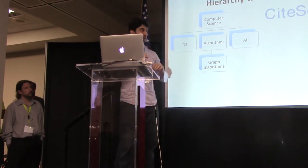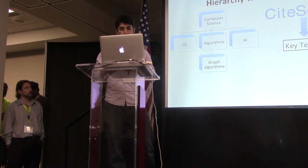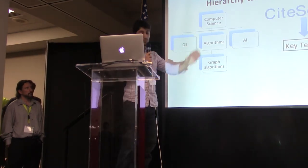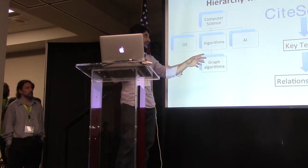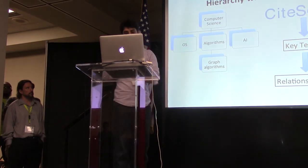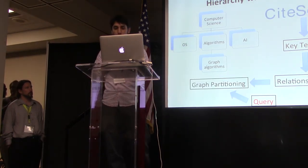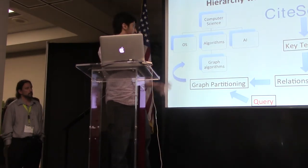So our approach starts by getting data from a large digital library. We process it and extract key terms that are going to be candidates to be part of the taxonomy. After that, we're going to be extracting the relations such that we know that OS is under computer science. When the user supplies a query to build a taxonomy for it, we apply graph partitioning, and the result is a taxonomy like this.